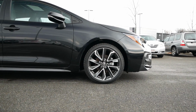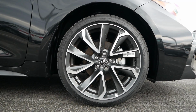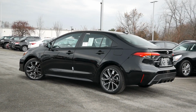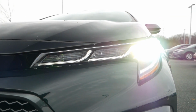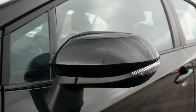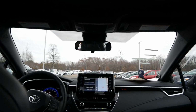For the SE and XSE trims, 18-inch machined alloy wheels will come standard, which are certainly an upgrade over the 16s found on the L, LE, and XLE trims. Also coming standard are LED daytime running lights and taillights, and for the XSE, heated side mirrors and a power moonroof are additional features that add quality to the new Corolla.